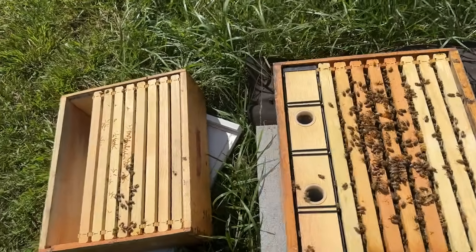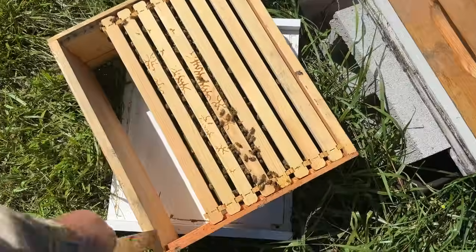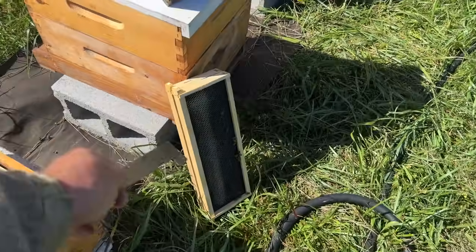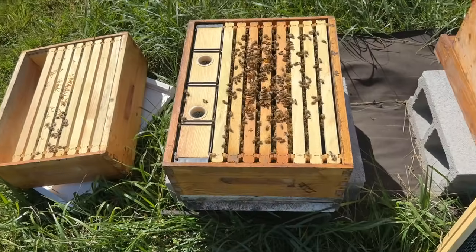Simple process. First thing I do, take the top box off, slide all the frames over to the right to make room, pull two out. I've got those two right there. They're not going to be drawn.